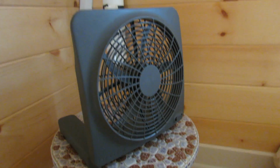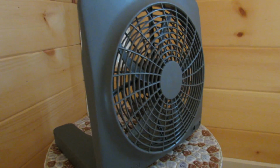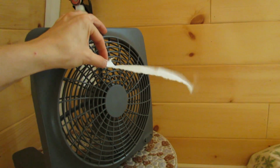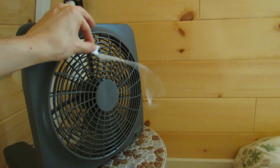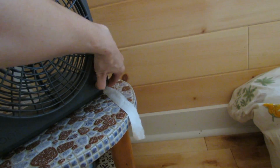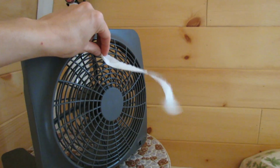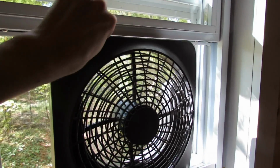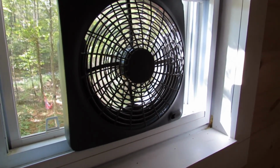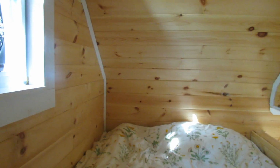Wanted to show you this cute little fan I picked up. It's good for off-grid, especially when it's getting really hot, kind of like today. As you can see, it produces a pretty strong little breeze there. So that's the high speed. And the low speed, it's pretty decent. Another thing is it fits really nicely in this window. It brings a lot of nice cool air in here when it gets kind of stuffy.